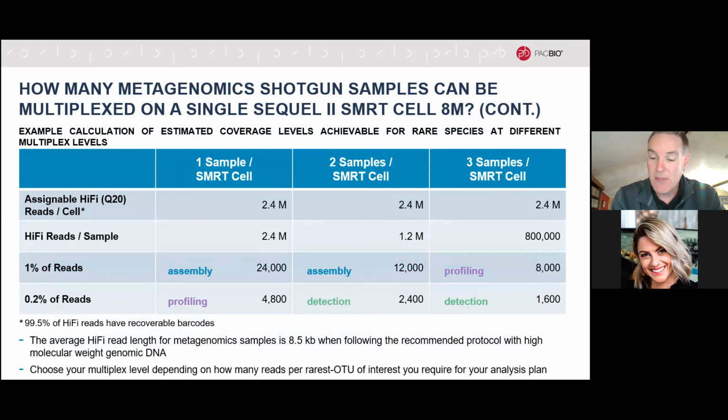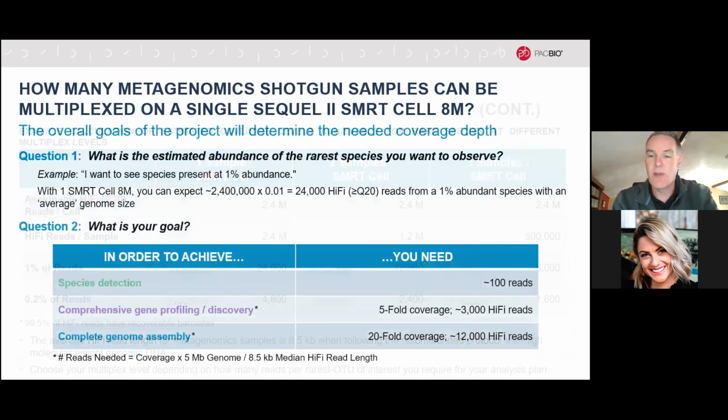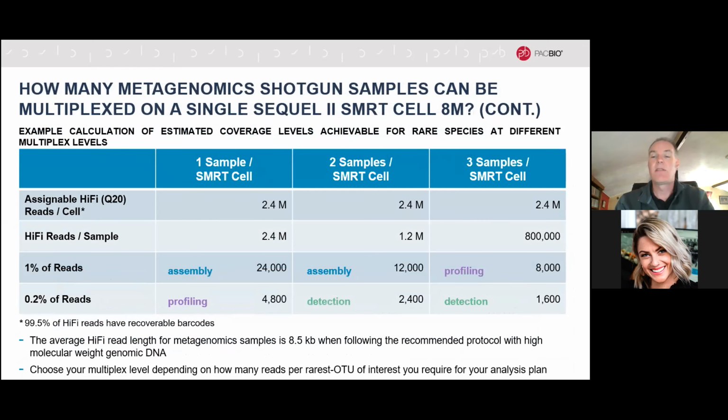Now, you might get assembly if you're lucky, but you'll certainly have plenty for profiling, because what did we say for the profiling? We only need about 3,000 reads. So you've got plenty for the profiling. You just might be a little bit pushed to get a full genome assembly, but it'll be close. And of course, if you step down to 4 samples per smart cell, you'd be down at 6,000. Again, plenty for profiling, easy.